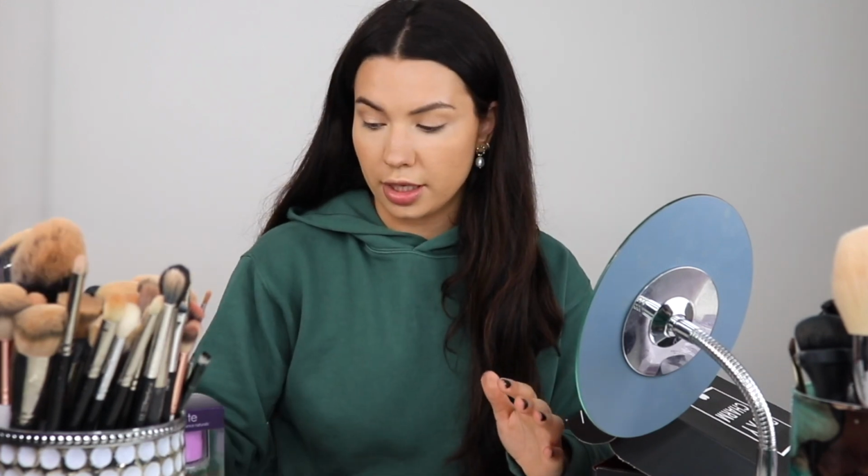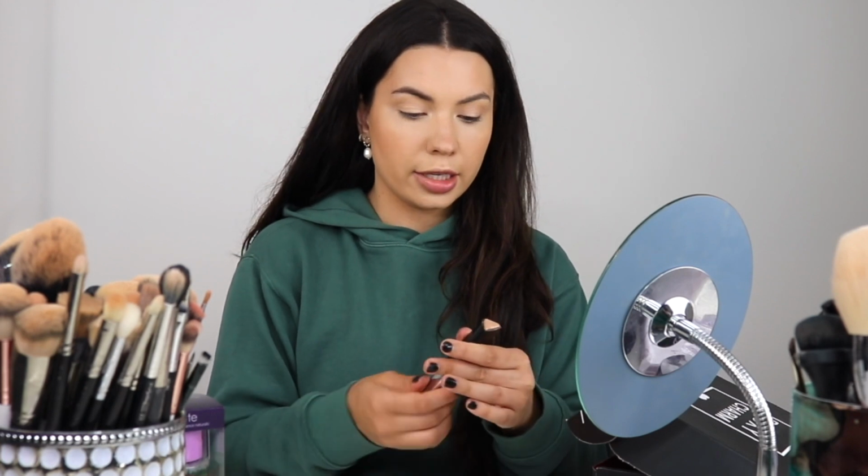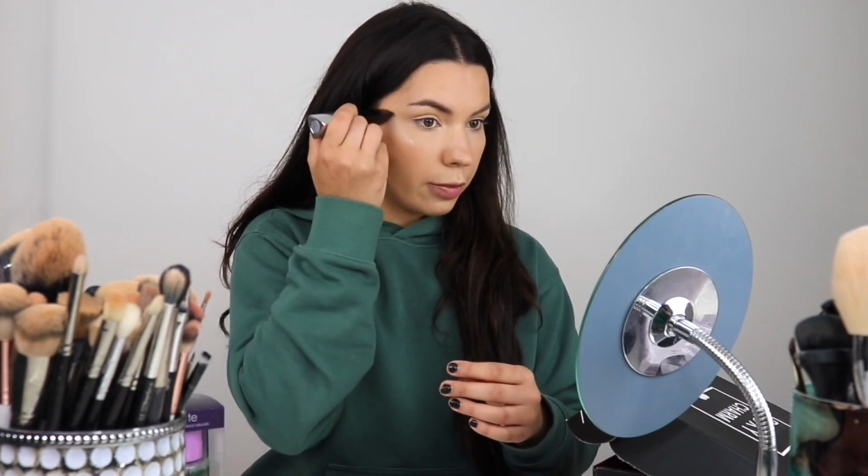Bronzer is on. Next step I'm going to do is take my Hourglass Flash Highlighting and just swipe it on my cheeks for you guys to see. We need to blend that, don't worry. I take my finger, and it's really good on top of powder. And the texture is, how to explain it? It's not oily, but it's not dry. It's just perfect. That's all you need to know.